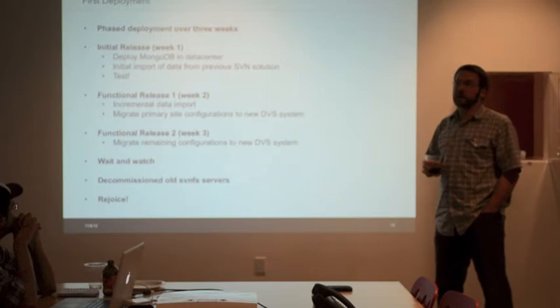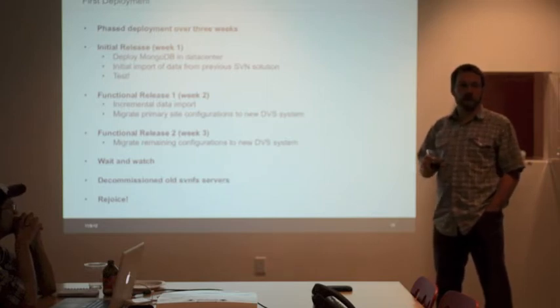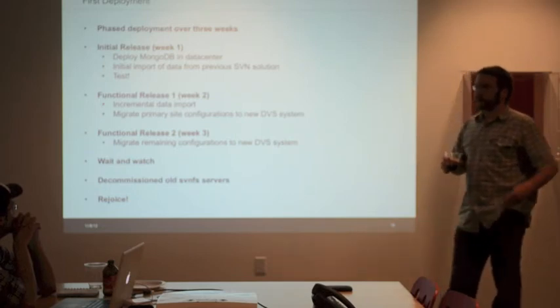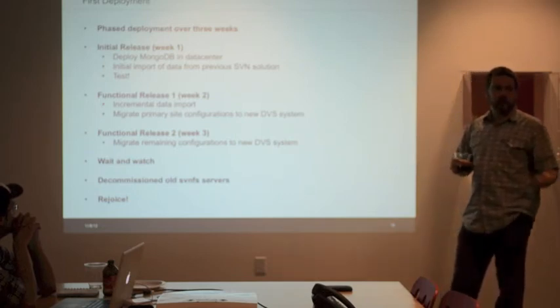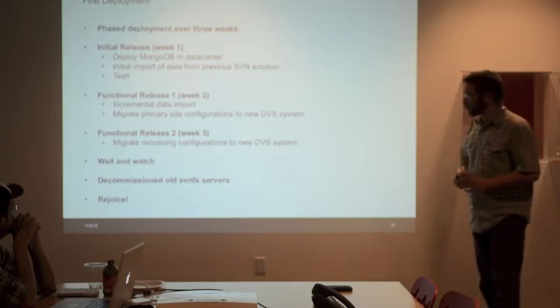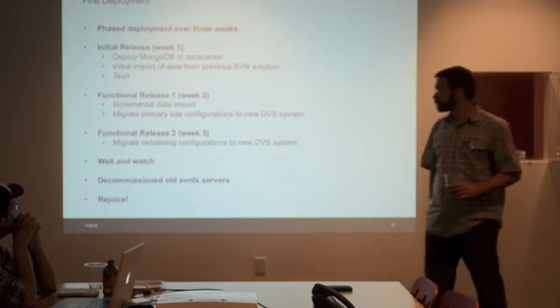One of the things we talked about up front was, how do we roll this back, and when is the no-go back time? We decided that we'd be willing to go back and backport all the data that we had into the old SVN system after about a week or so. And once we got to that point, we said it wasn't going to be worth it. We'd suffer the pain and just make it work at that point.